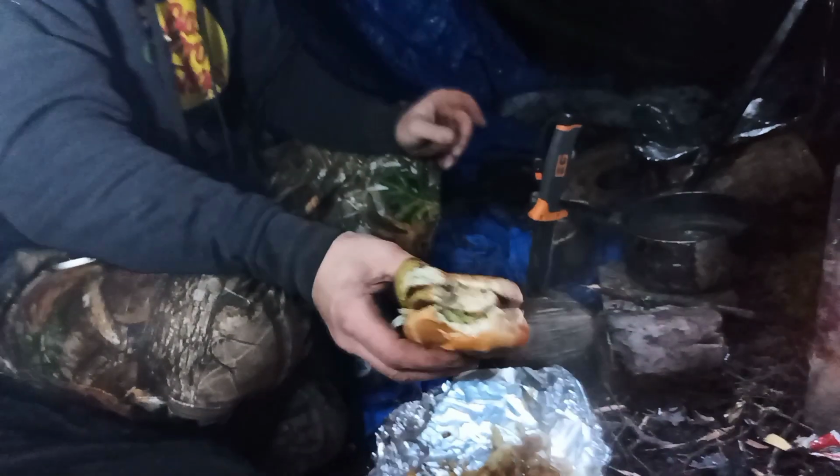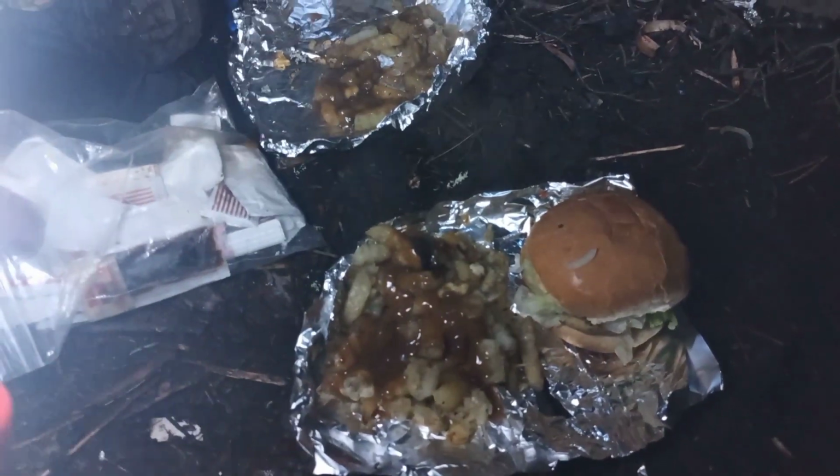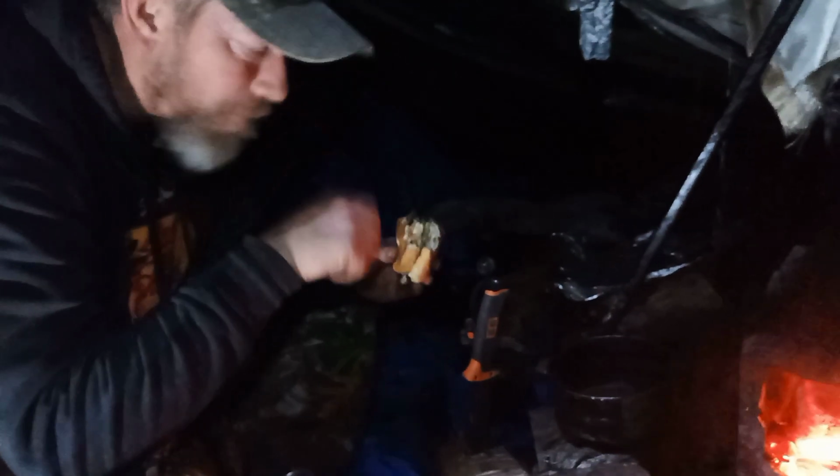God, that nice chicken burger. Chicken burger. Yummy. Poutine. I got cheese curds, onions, gravy, fries. Delish. It's good, eh? Authentic poutine. So good. That's awesome. Oh man, so good.